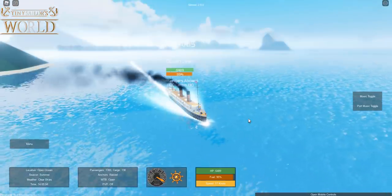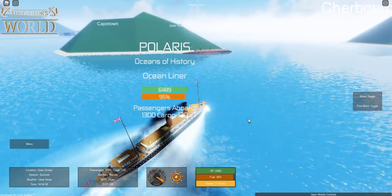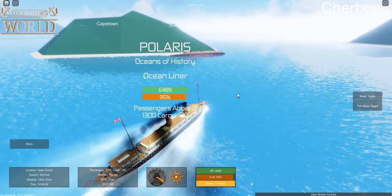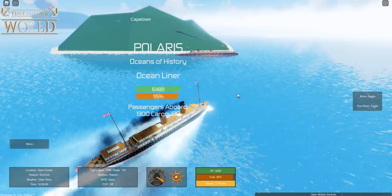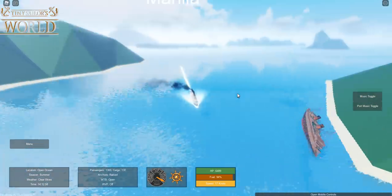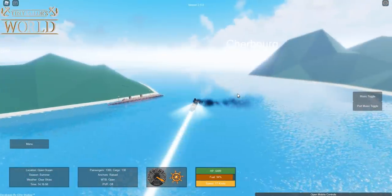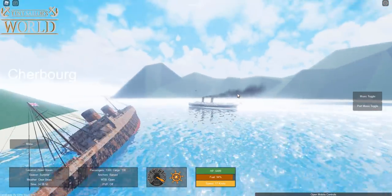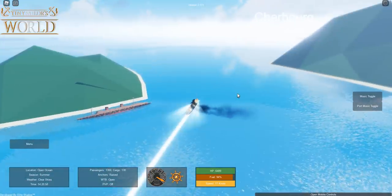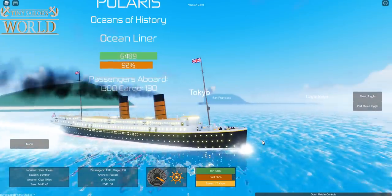Whoa, I think we just missed a torpedo there. Yeah, we definitely just missed a torpedo, but there is a shipwreck. I'm unsure what ship it is, but it looks like the Queen Elizabeth. So that is the Queen Elizabeth there, rolled on its side, all sunken into the beach. Really interesting. It's definitely an interesting looking ocean liner.